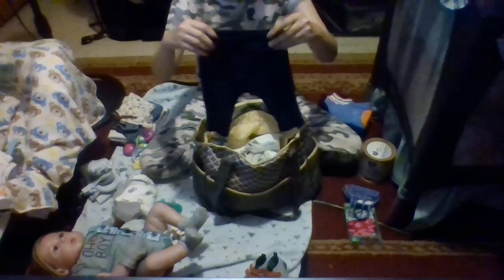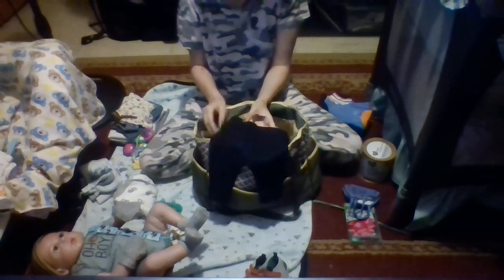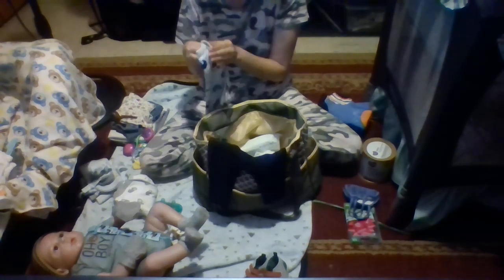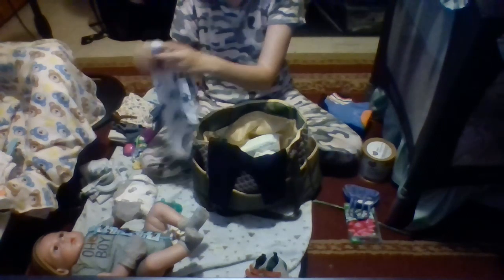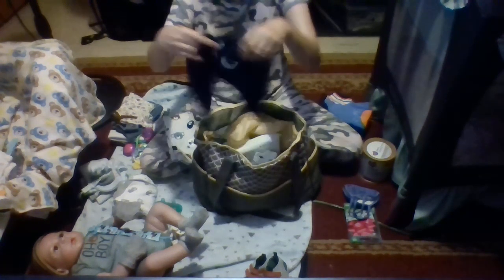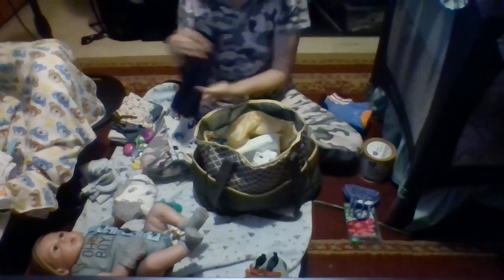And then I have him these pants, and they go with the onesie that he's wearing. And then he has another onesie, which is a long sleeve one. It has a little bear, tiger, panda, and koala on it. And the pants have a bear on the back. And it's super cute.